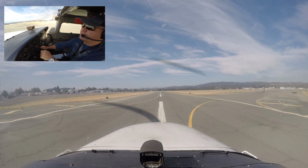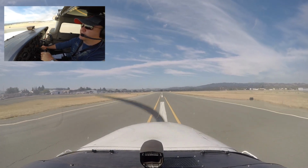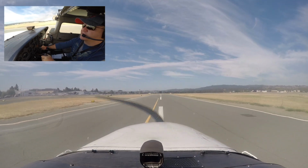98436, cross 19 left, then contact ground. 50 knots. Cross 19, contact ground.